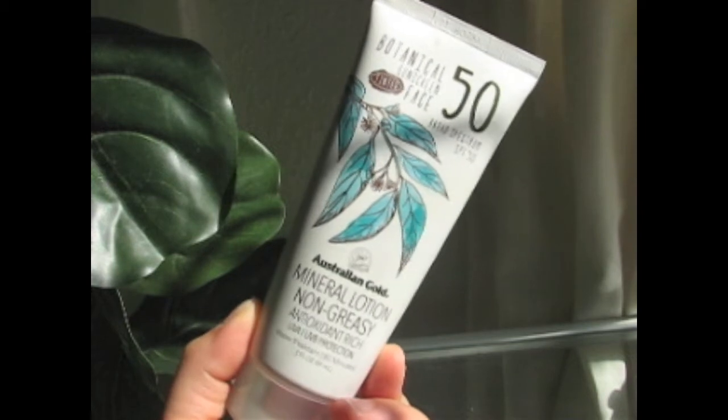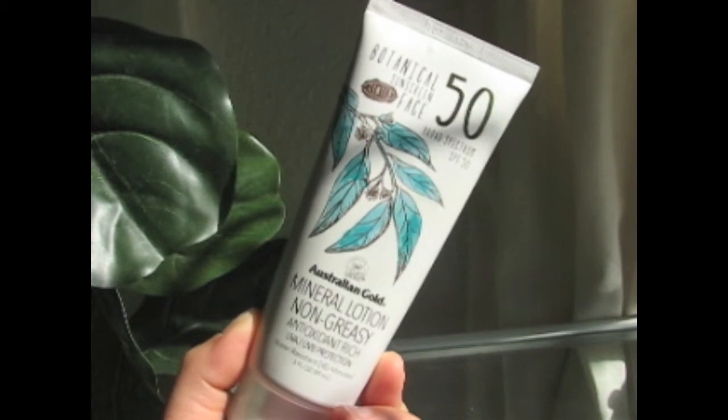this really hot summer. Another product that I wanted to mention is sunscreen. I had been using a sunscreen that was, I think, 30 SPF, and I think that's the minimum SPF you should be using. I recently got this botanical sunscreen for the face. It's tinted and it has 50 SPF. This is a mineral lotion, non-greasy, antioxidant rich, with UVA and UVB protection, and the water resistance on this is 80 minutes as well.